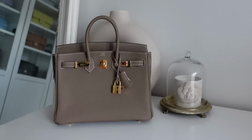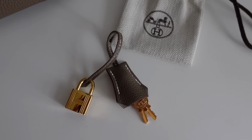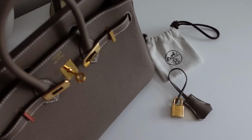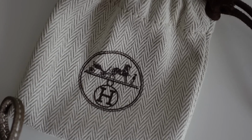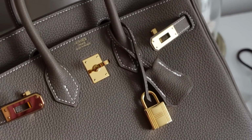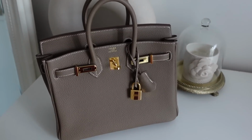Oh, let's actually do the little clochette. Let me unbox it and show you. So here it is. Oh my god, it's so cute, but it's so heavy. I love the look with the clochette on. I think it looks really cute with the little lock, but it's actually quite heavy, so I'm also afraid it might scratch the leather. So let me know if you wear your Birkins or Kellys with the clochette on and if you had any issues, if they scratched the leather. But I think I will probably put it on from time to time but not wear it constantly.